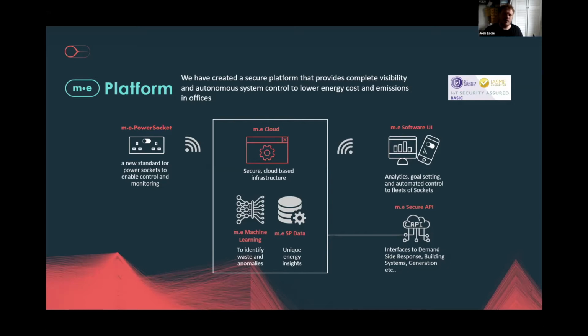All this data floods directly into the ME cloud, which is the real heart of the system. Inside the ME cloud, where we're gathering all of this data, we run our machine learning analytics, and this allows us to determine exactly what is plugged in, where, anywhere in your building. So, for example, we can say, okay, that's a monitor and a PC plugged into that desk. That's fine, and allows you to just monitor all your assets in real time.